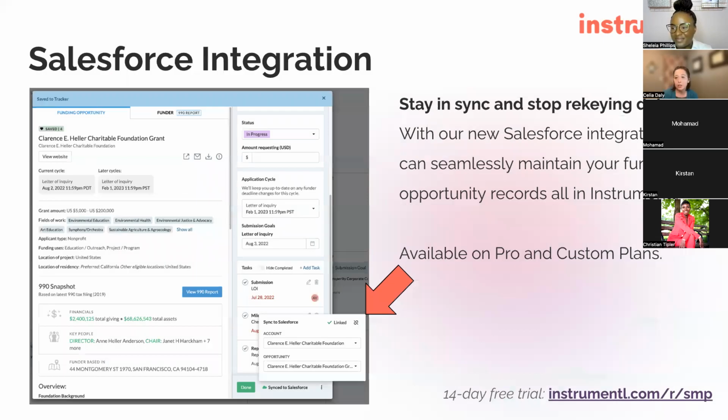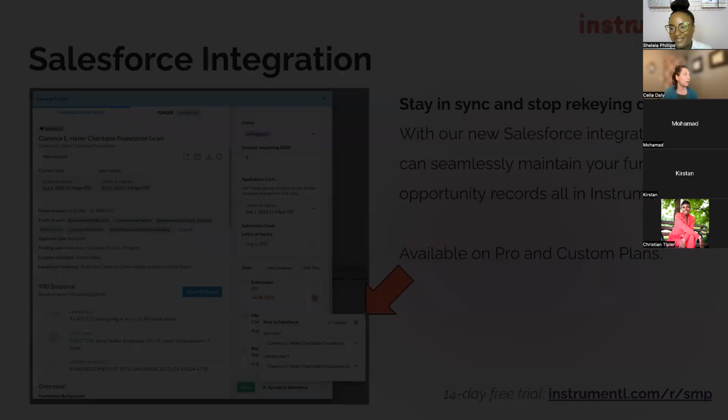We also did a new Salesforce integration. Some of you were asking about integrations. We do integrate with Salesforce, so now you're not having to rekey data, no exportation of CSV files. And we have more integrations in the roadmap, so keep an eye on that. If you have a different system that you're using, stay in touch with us, because we are regularly rolling out those integrations as time goes by.